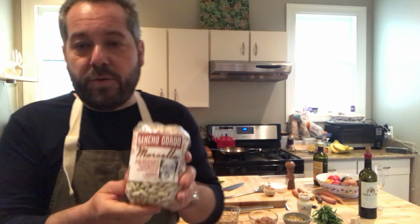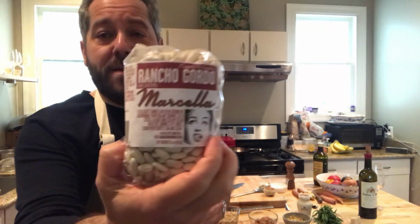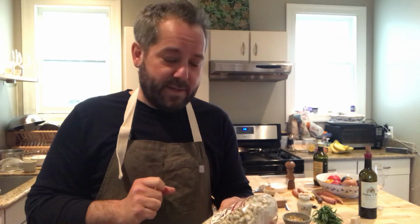You're probably familiar with this company called Rancho Gordo, which is this magnificent Napa-based bean company. They present all kinds of wonderful beans, black beans, pinto beans, and then quite a number of beans that are a little bit more obscure. This bean is called a Marcella bean. It is, I would say, an amply sized white bean.